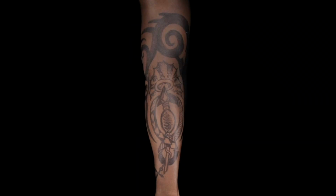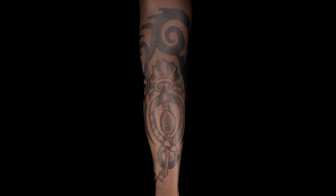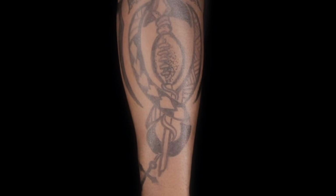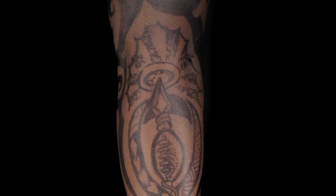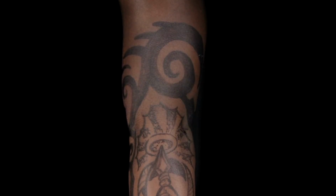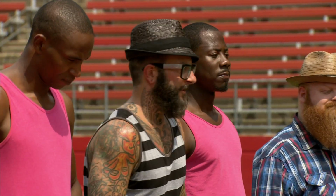This is your strength, the spear. This makes up the shape of a cancer ribbon. Your thatch work represents taking care of your family and protecting your family. I really appreciate the fact that you put everything that I said into your art. I think working with the shape of the arm here shows that you really put a lot of thought into the placement of this tattoo. I think it's pretty nice.